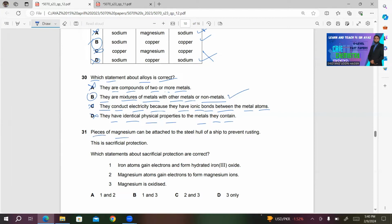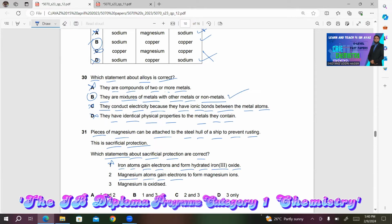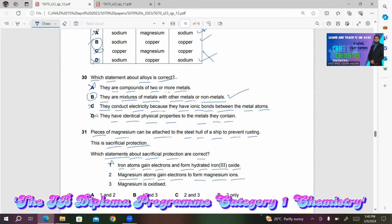31. Pieces of magnesium can be attached to the steel hull of a ship to prevent rusting. This is sacrificial protection. Which statements about sacrificial protection are correct? 1. Iron atoms gain electrons and form hydrated iron 3 oxide. This is wrong because an iron atom does not gain electrons when forming hydrated iron 3 oxide. Instead, it will lose electrons. So this is incorrect. Number 2, magnesium atoms gain electrons to form magnesium ions. It is also wrong. Magnesium is a metal.